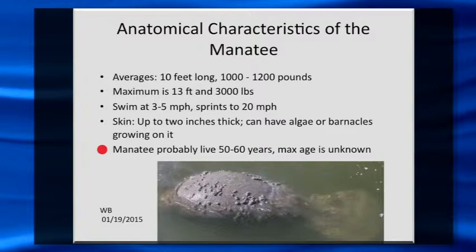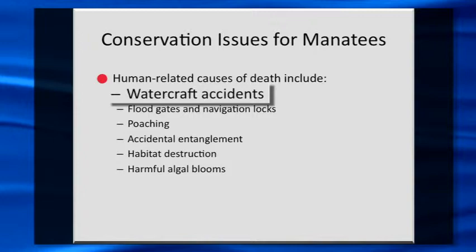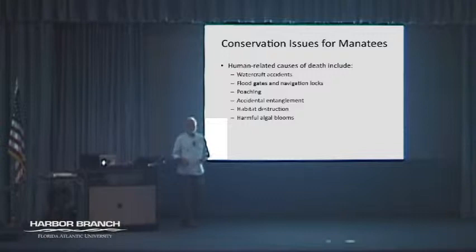As far as conservation issues, there's a number of issues that they're dealing with, one of which is watercraft accidents. This is a leading cause of death in manatees annually. The average is typically around 80 to 90 individuals being killed by watercraft or boat strikes, and many, many hundreds more being injured in sublethal ways.